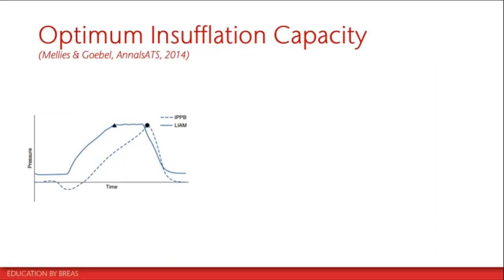I'm often asked, what is the maximum amount of air that we need to get into patients in order for them to enhance their cough? Do we need to take them right up to total lung capacity, or can we drop them down a little bit more? This was addressed in a paper by Mellers and Goebel some while ago in 2014, and they looked at providing as deep a breath in, the solid deep blue line, by a lung insufflation maneuver, or to provide a deep breath in and hold right up to maximum insufflation capacity by an IPPB device.